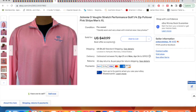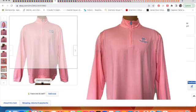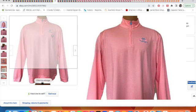So he picked up this Johnny O Stretch Performance little pullover. It did have an embroidery for a place, and let's see what they actually paid. I think they paid $30 for this. It was an offer that we went ahead and took, mostly because of the embroidery.